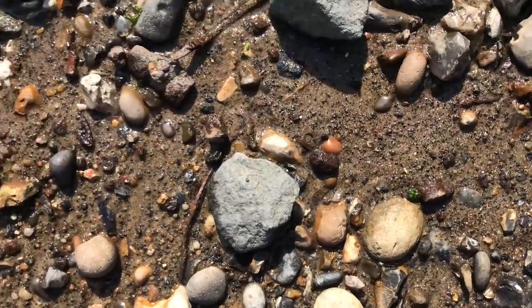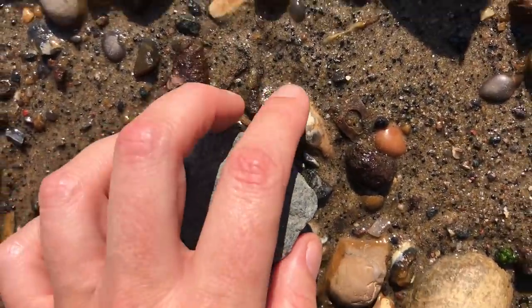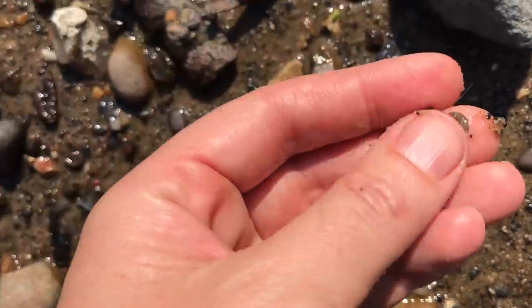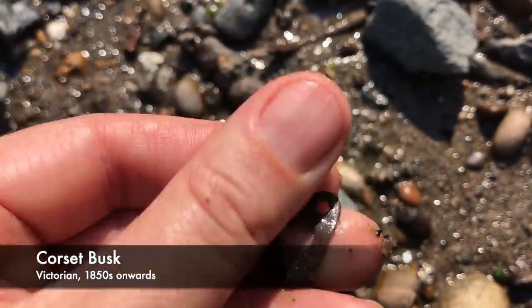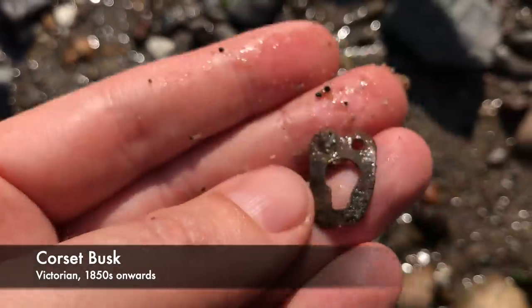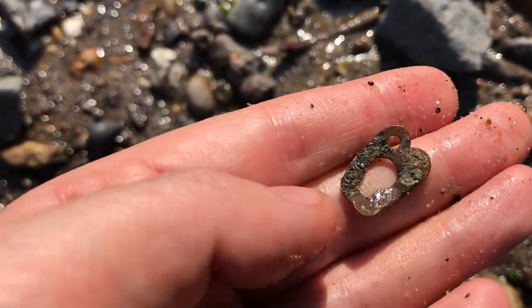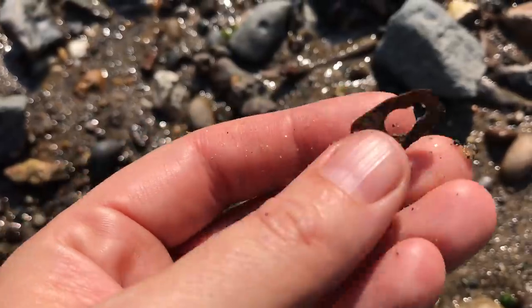Okay, straight in with the finds. And I don't think we've had one of these up before. And when I say we, I mean us together. Can you see it? It's right here. Now this is a corset hook, also known as a busk. Sometimes these were engraved either with a brand name, or they might even be inscribed with initials from a lover, or have a little detail on. It's a lovely corset hook.